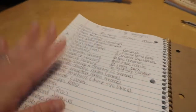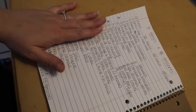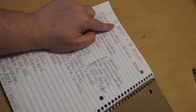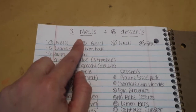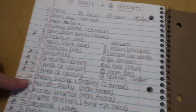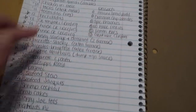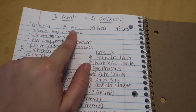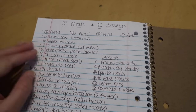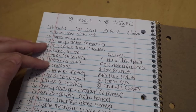What I do is, because my situation's a little bit different, some weeks we have 8 people, other weeks we have 5, and one of those doesn't eat. So I plan for 31 meals, and I did 6 desserts. So we might eat one every day, but chances are we won't. So this might actually be longer than a month.